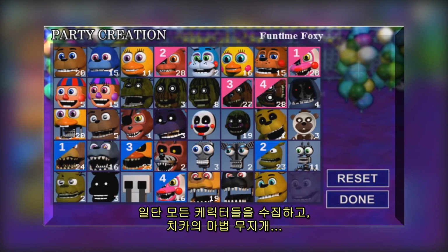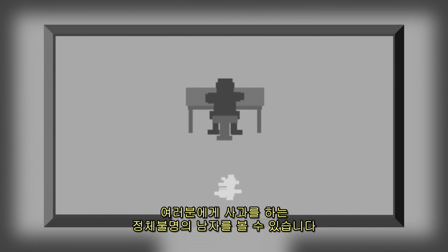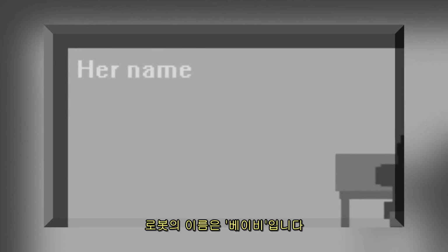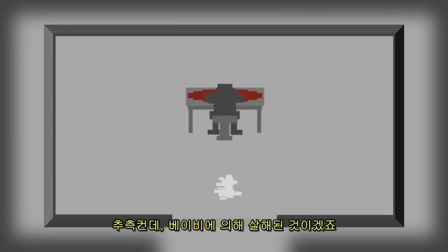Once you collect all the characters and beat Chica's Magic Rainbow, long story not worth explaining, you're immediately taken to a cutscene where a mysterious figure at a desk apologizes to you for creating a robot that cannot be deactivated. The bot's name? Baby. We then see a pair of eyes light up, telling everyone to take their seats before cutting back to the room to see the desk guy lying there dead, presumably killed by Baby.